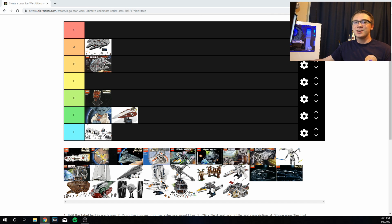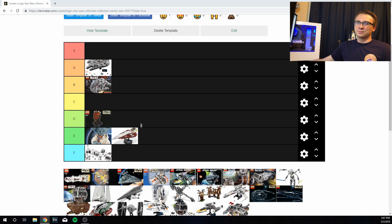676 pieces and $100 US. That's a little ridiculous. I don't think this set sold very well, and it looked like it was maybe on store shelves for about a year, from what I'm reading over here on Brickset. Definitely an E tier set.